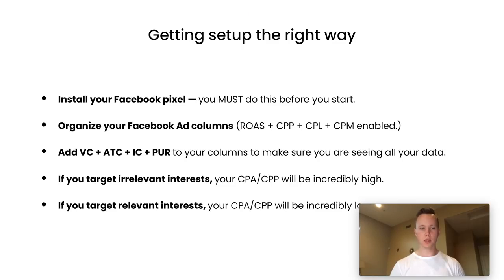Now once you have those columns set, make sure you save it as a preset in your Facebook ads. You can save it, and then you can set it as default right there. There's going to be a drop-down menu. Just set it as default.